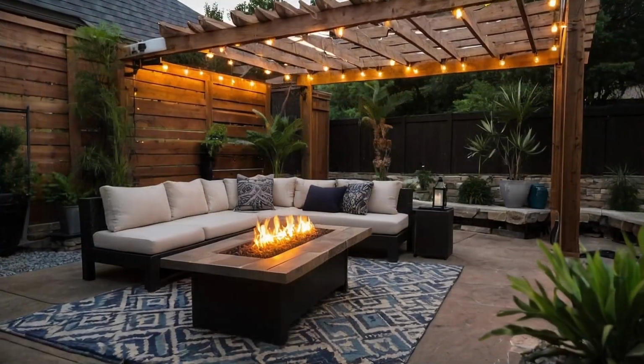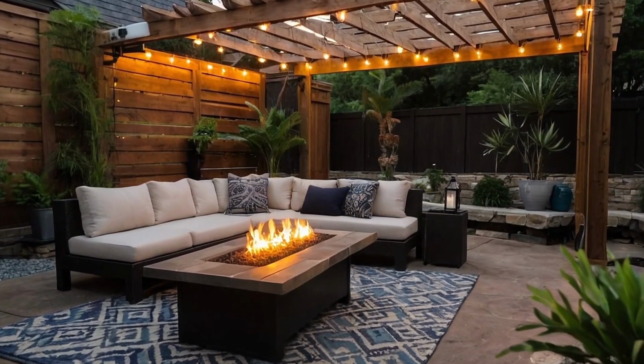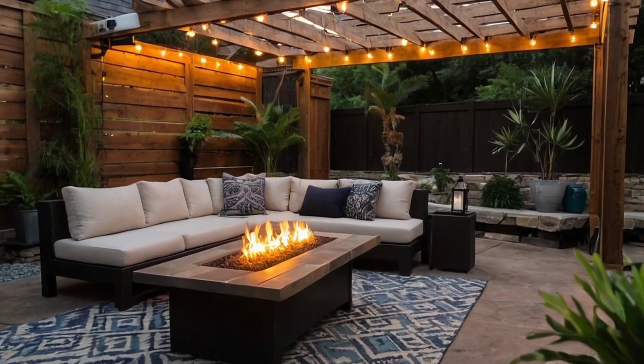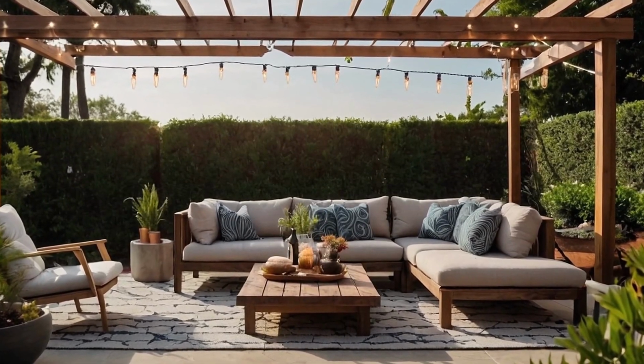A well-designed pergola or shade structure not only improves the comfort and functionality of your patio, but also elevates its aesthetic, creating a welcoming and sophisticated outdoor retreat.